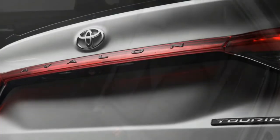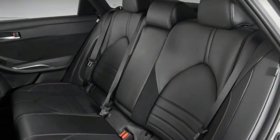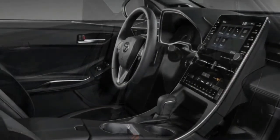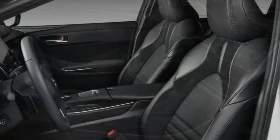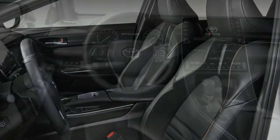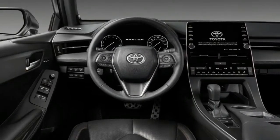These are all options on top of the expansive standard array of safety tech and driver aids that includes full-speed adaptive cruise control, forward collision warning with automatic braking and pedestrian detection, lane keeping assist, and blind spot and rear cross-traffic warning systems. The latter two items were previously optional, and all of it is optional on the Avalon's competitors.